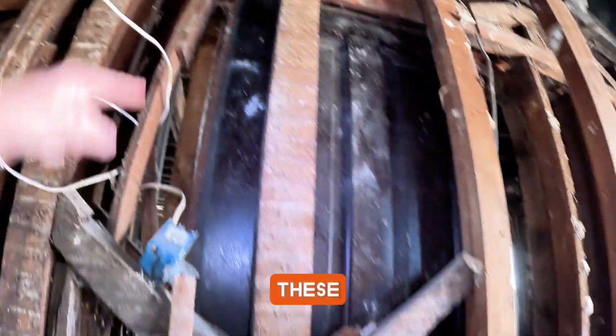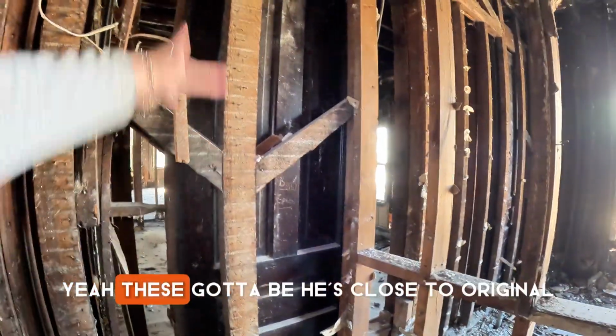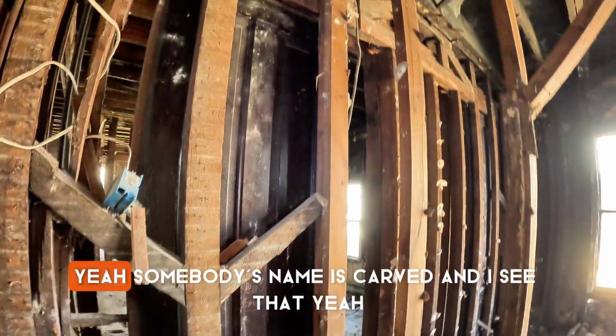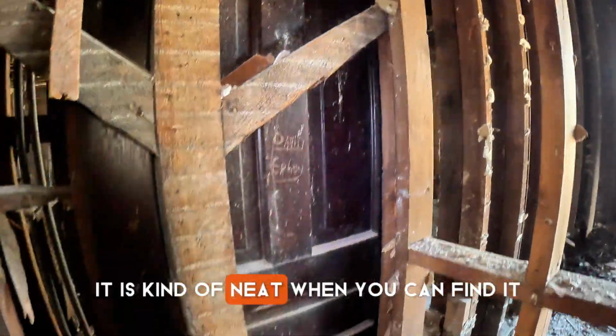Like that. But these gotta be original. You said there's a name over there, a hundred years old. Yeah, these gotta be at least close to original. I would imagine this was when the house was built. It was built in the 1900s, right? Yep. Somebody's name is carved in there. Yeah, I see that. So you look for dates. It is kind of neat when you can find it.